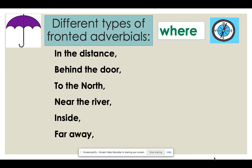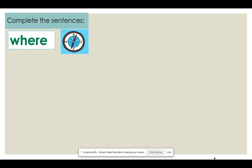Far away, far away, it feels like at the moment, but far away, there was a haunted house. Your turn to complete the sentences by asking the question where something has happened.